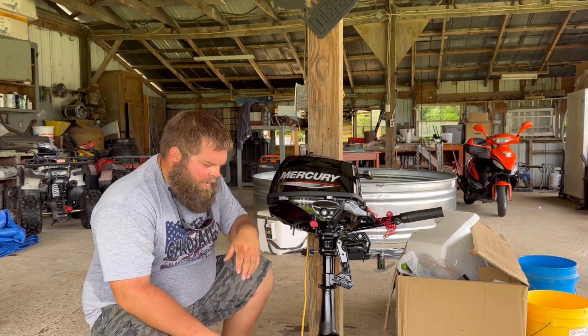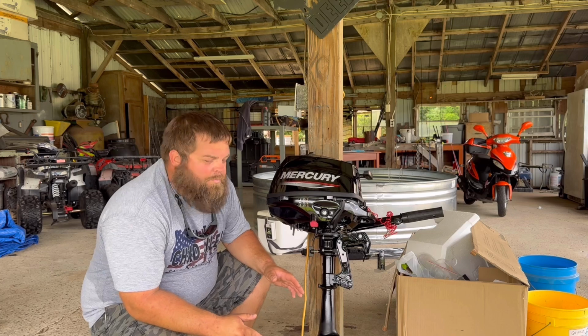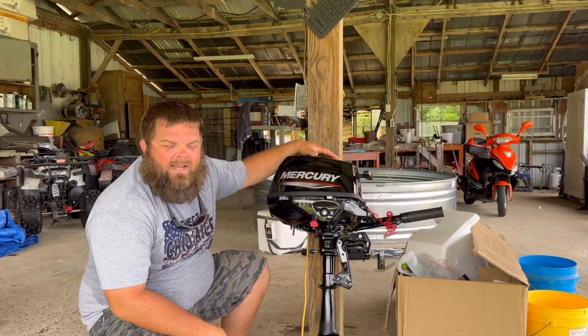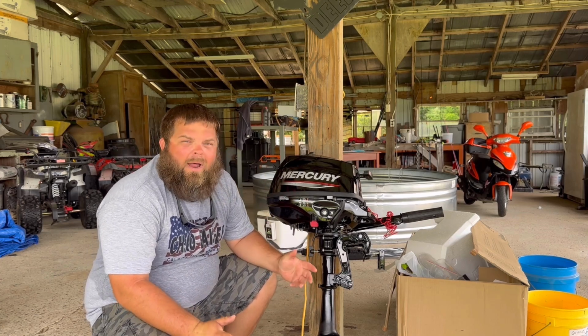So this transom is built up. We know that we could put a bigger motor on here, but we go with a 2.5 horsepower Mercury 4-stroke. It's got the built-in gas tank. This motor only weighs about 40 pounds. It's going to keep the weight down on the boat. And we're about to put it on.